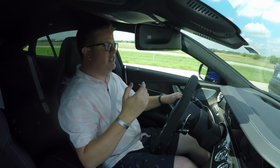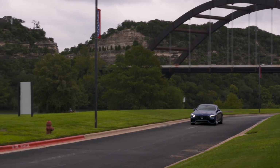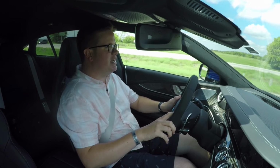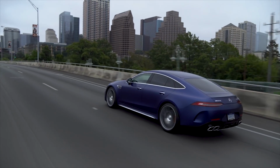Like the regular GT, it's got 4-wheel steering. Unlike the regular GT, it's got 4-wheel drive, 4MATIC Plus. But we needn't worry, because like on the E63 S, there is a rear-wheel drive only drift mode for the use of hooligans, idiots and road testers.